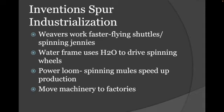And eventually, once you move these machineries to factories, you can have multiple people working on the same looms or the same weaving at the same time. And if somebody is done for the day, you can bring in a second shift. As long as it's at the factory where several people know how to work it and know how to repair it, you're going to see bigger, more efficient, and faster production.